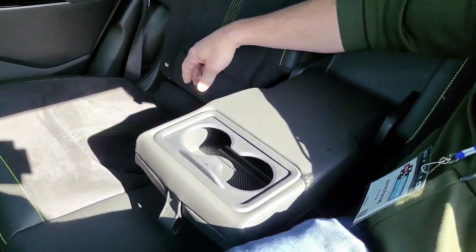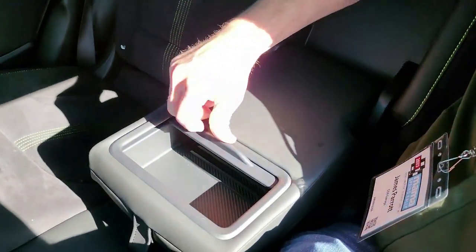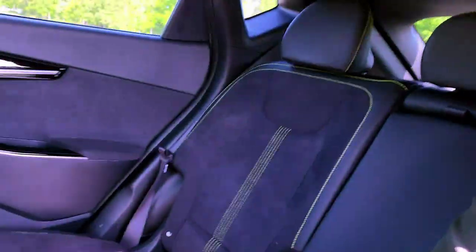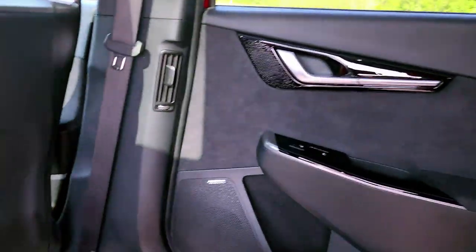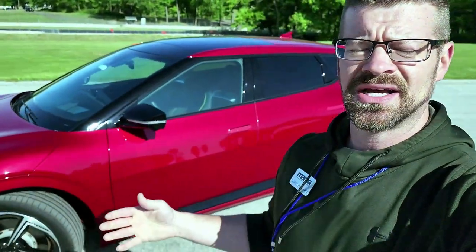It does have a center armrest with cup holders, so that's good. This will slide back. You can put some stuff down in there if you wanted to. But that is it for the inside. Okay, so that's the inside and the outside, so let's go take this for a drive.